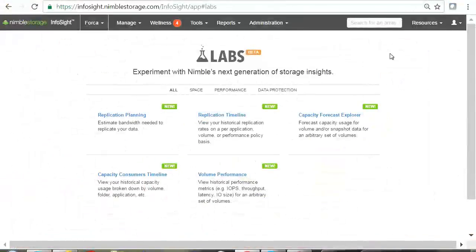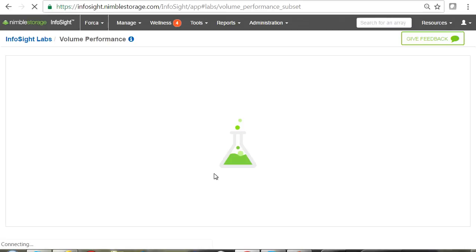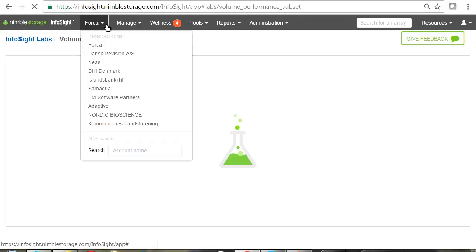Thanks, Robert. That was great and fast, and really fast. It tells a fast story because it's a fast platform. I can say that. So we have our portal called InfoSight, which is basically driven. Peter talked a lot about it.